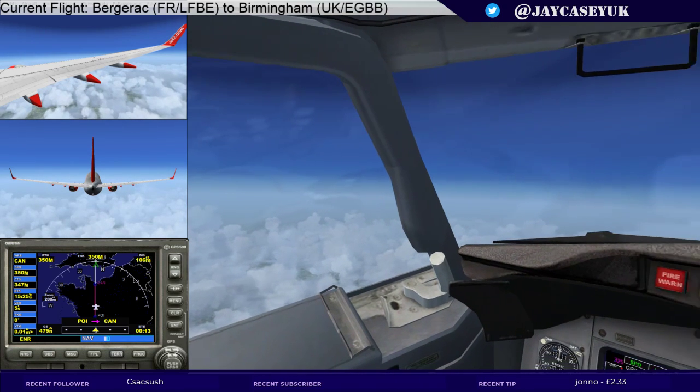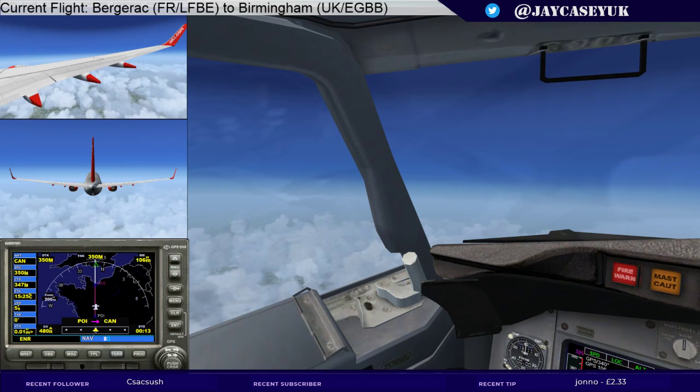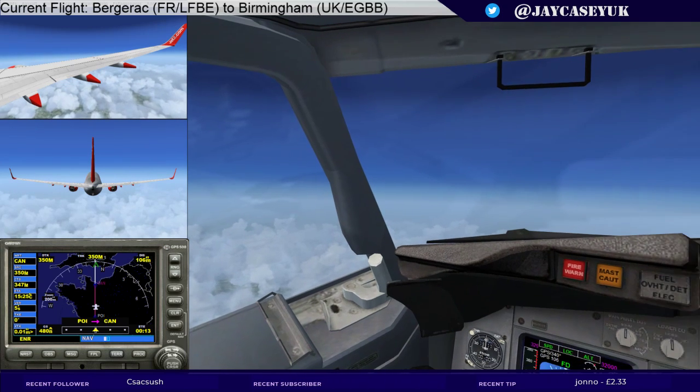Weather's building up. It's actually looking pretty real world, that, because the weather is pretty rubbish over the UK at the minute.